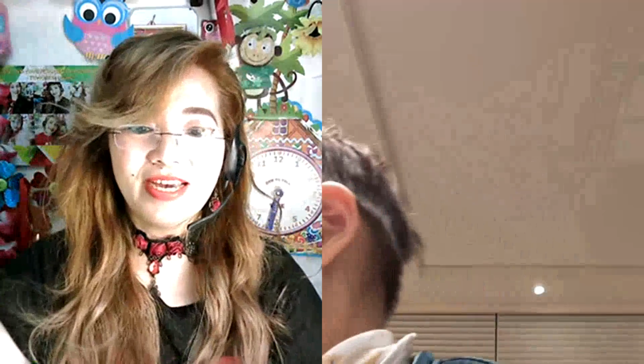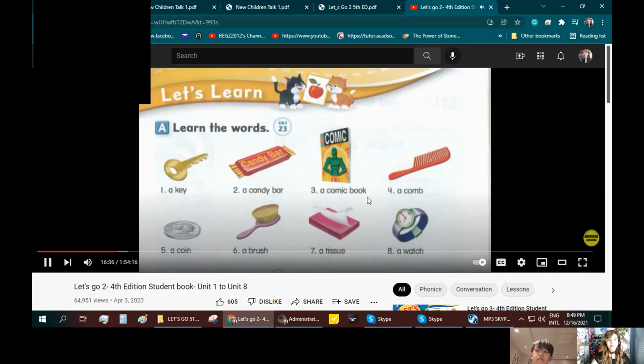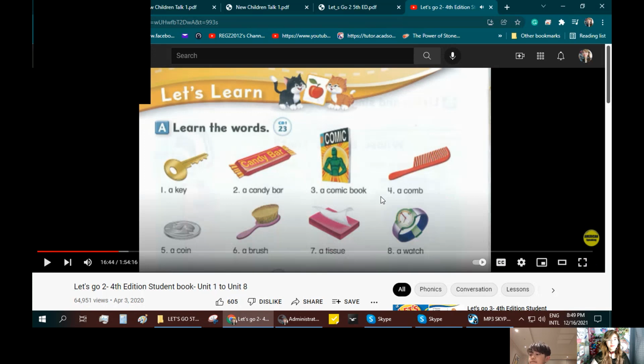It's hers. Okay, let's try page 14 now. Edward, here are some vocabulary words that you need to hear, okay? Listen carefully. Page 14. Let's learn. A, learn the words. Number one, a key. Edward? A key. Number two, a candy bar. A candy bar, that's right. Next. Number three, a comic book.